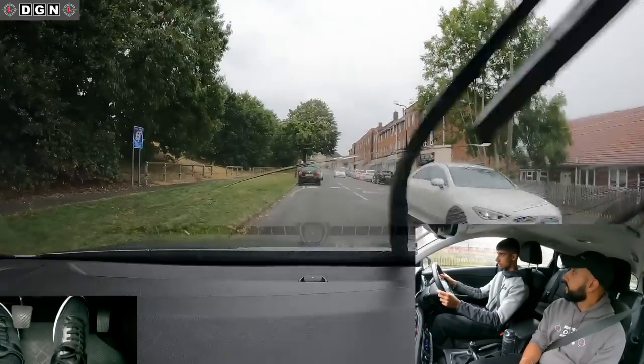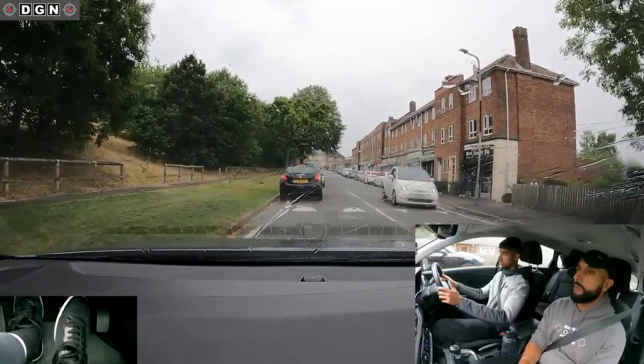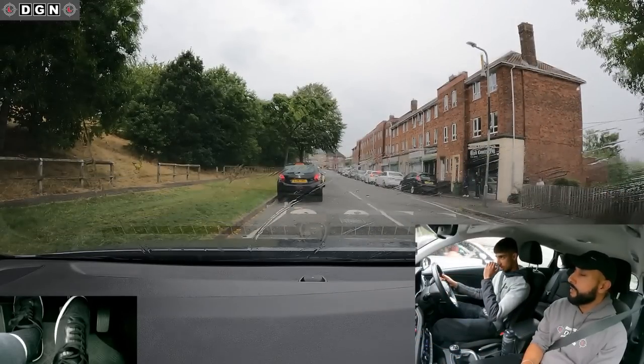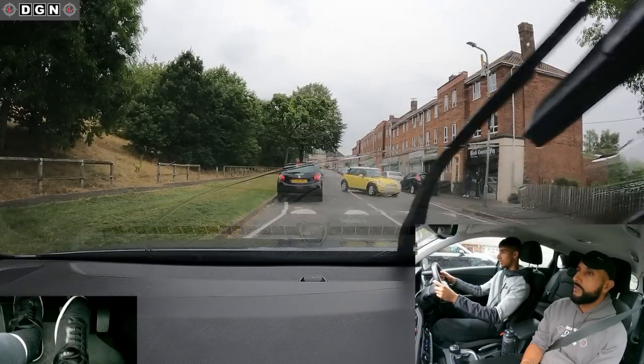Can you get through that gap? No, put the clutch down. Stop. Remember the distance from this car, how much should it be? 2 meters. Not 2 meters? 2 car lengths. Yeah, 2 car lengths.